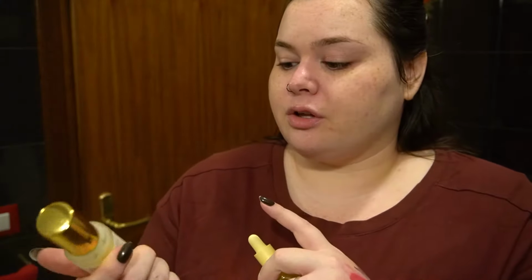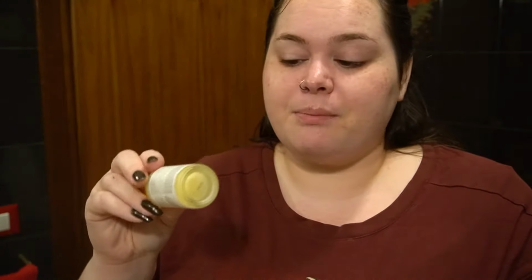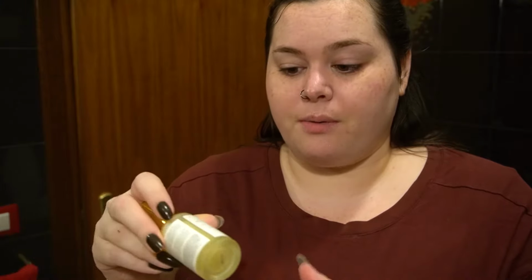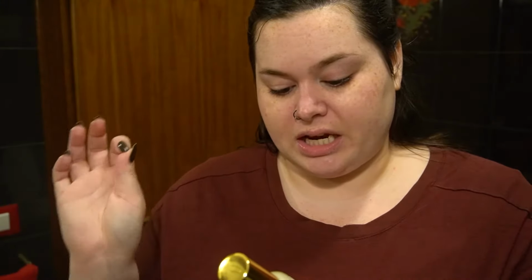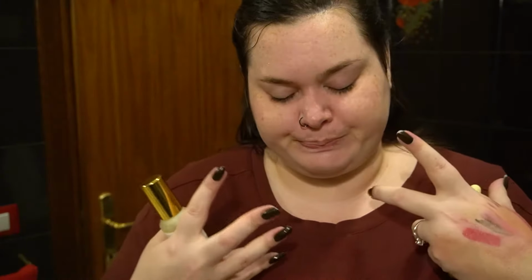My Farmacy Honey Glow is almost gone. There are only a few drops in there really, but I love this serum. It's an AHA Resurfacing Night Serum with hydrating honey and gentle flower acids. I love this. It really does make your skin just so glowy and beautiful. I really see a difference the next day when I use this, which with a lot of skincare products I don't. So I really like this one.